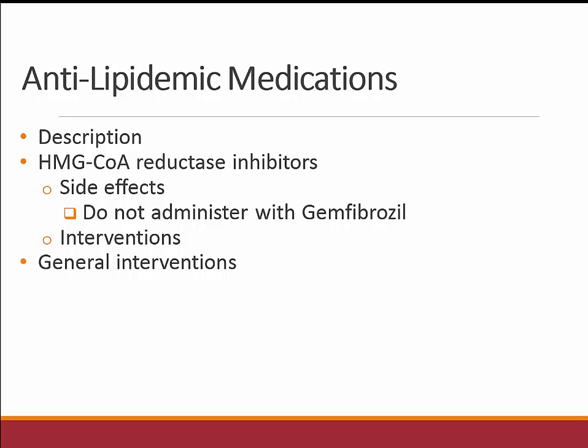Gemfibrozil should not be taken with anticoagulants. Do not administer gemfibrozil with HMG-CoA reductase inhibitors.